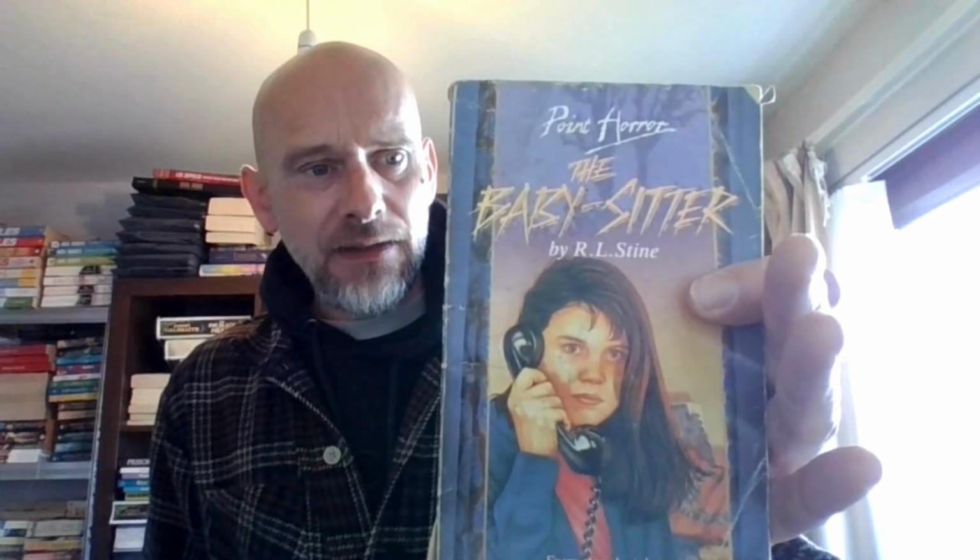Now this next one went for £6.99, and it's a lovely tatty old copy of The Babysitter by R.L. Stine. The condition was made very clear on the packaging, so I hope that whoever has bought it is good with that. Let's say £6.99 for The Babysitter by Mr. Stine.